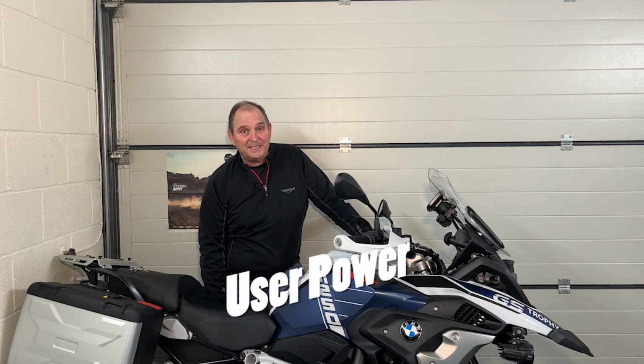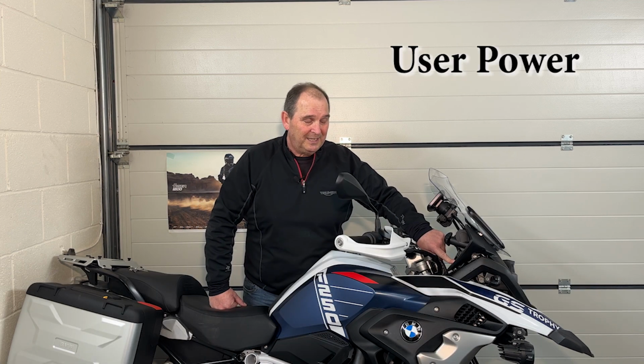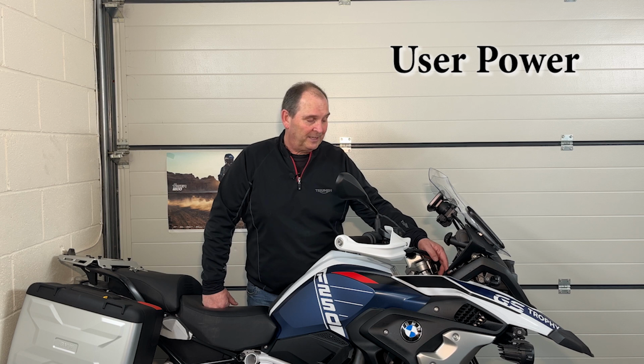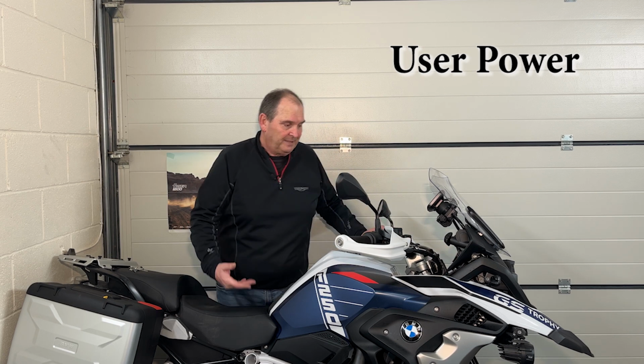On the GS, there's a mini DIN socket on the side, and on the front, they've switched the DIN socket to a USB port. Now, personally, I'd prefer the DIN socket for much more power in my tank bag, and then I can choose to have USBs and stuff like that in my tank bag. But I realise a lot of people just like to plug in their phone somewhere handily and direct, and there's probably more of a demand for that. Personally, I think it's a step backwards, but there you go.